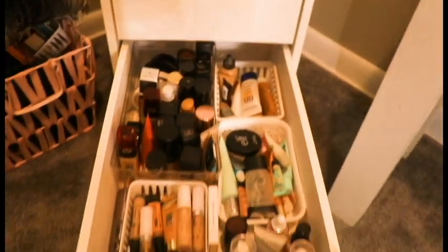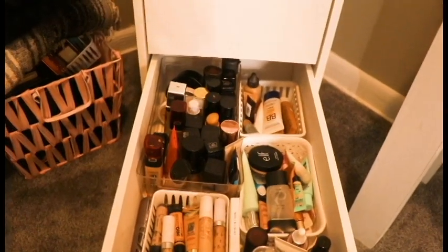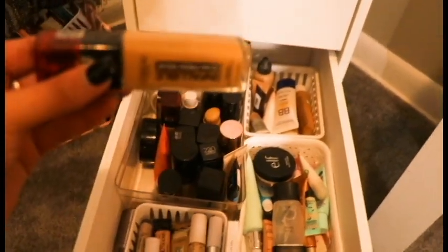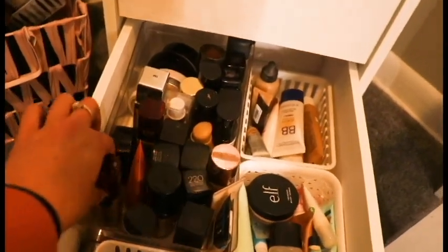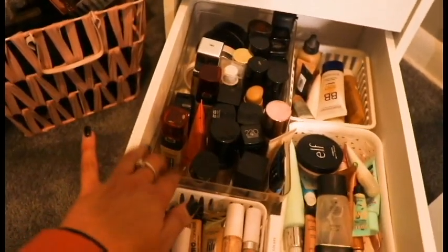So I wanted my foundations to be able to stand up because I hated when I had them laying down and they would all fall to one side. I hated it. So all the product would be down here at the bottom. So I found a way to make them stand up. This is actually a shoe container.